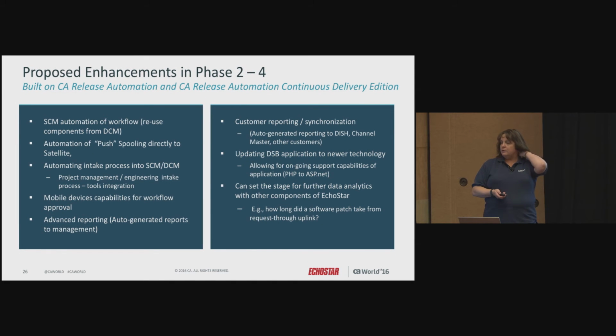So some of the proposed enhancements, like I just talked about, are pushing to the spooler directly. We want to get the information from the PMs. Right now they put things in through a homegrown system called Katina, and we want to be able to tie into their JIRA so that we can pull their dates and their information, and they have a one-stop entry. They're not having to go to two different systems. So that's one of the things.